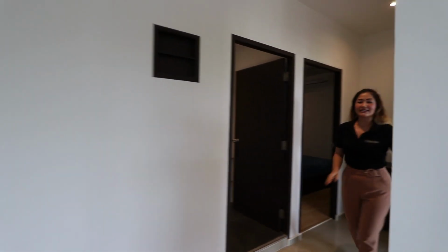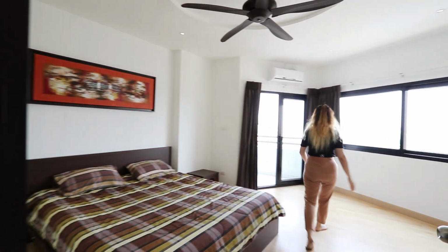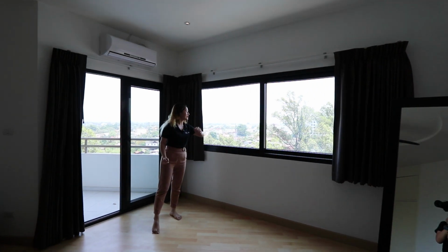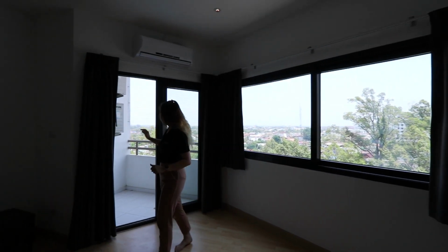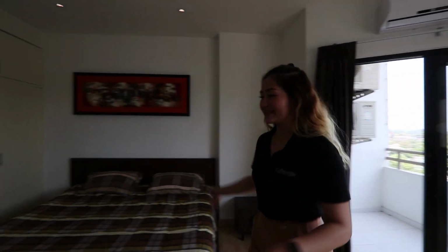Now, let's go to the master bedroom. Once you walk in the master bedroom, everything is really open. You have 2 big windows you can open and let some fresh air in. Right here is also a small balcony. And here's the big bed.